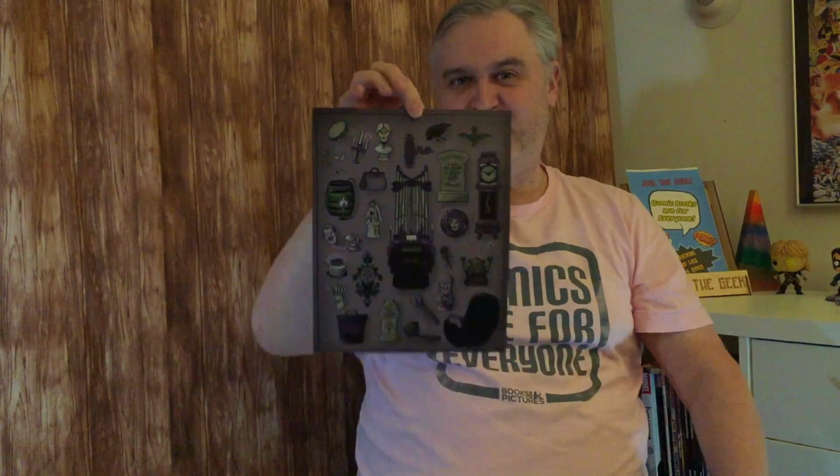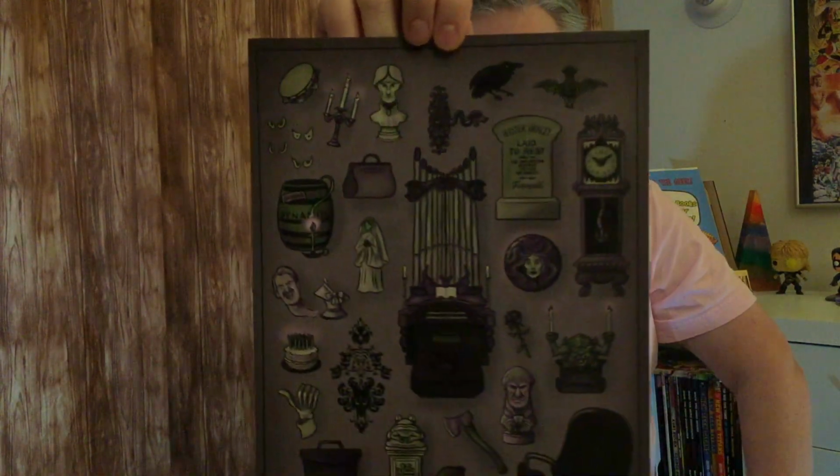Alright, so first up, I got this really cool print. I went to Artist Alley. Took me 2.5 days to go through all of Artist Alley because it was very huge this year. So the first thing I got was this really cool Haunted Mansion piece. There's just different icons and features of Haunted Mansion. This is by Jess Feldman, this is the artist on it.